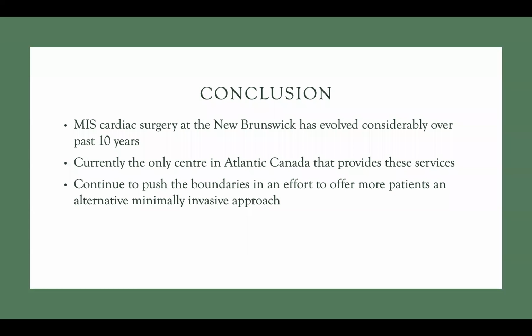So in conclusion, minimally invasive cardiac surgery at the Heart Centre has evolved considerably over the past 10 years, thanks to really the incredible partnership that we've had between surgeons, nurses, anesthesiologists, assistants. I think it's been really key. And we are, as I said, really the only center now in Atlantic Canada that provides these services.